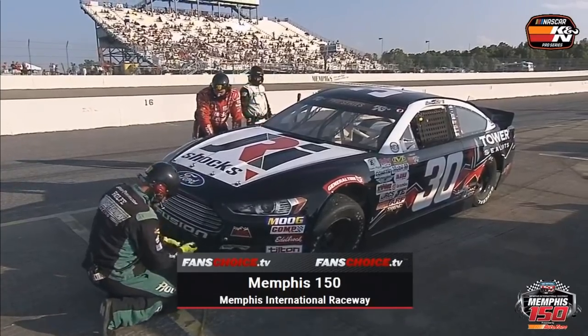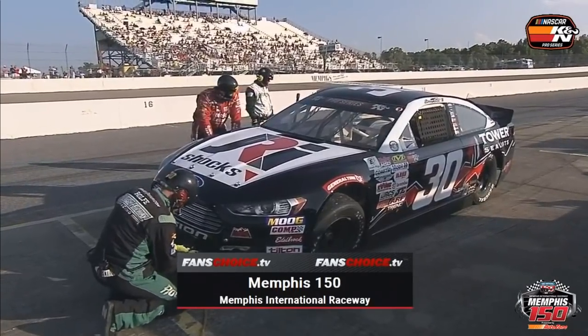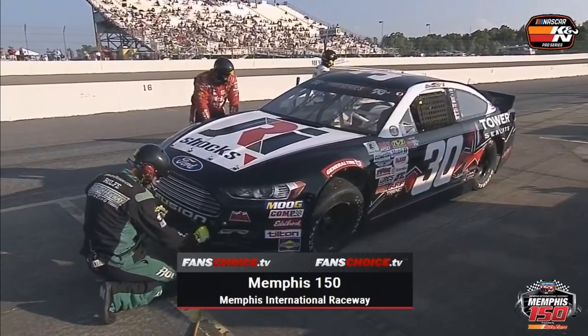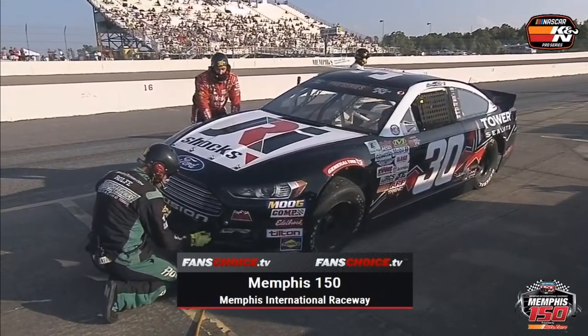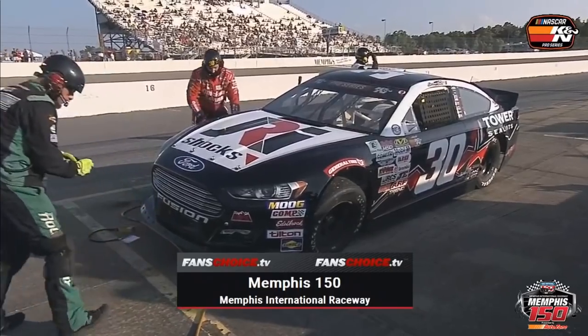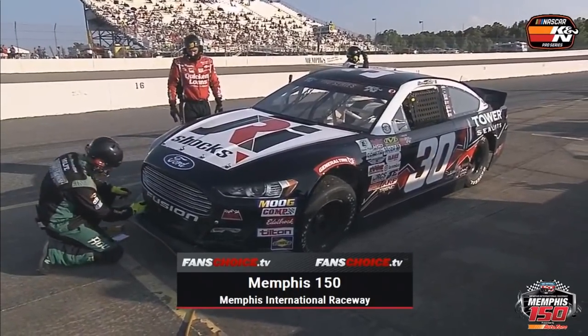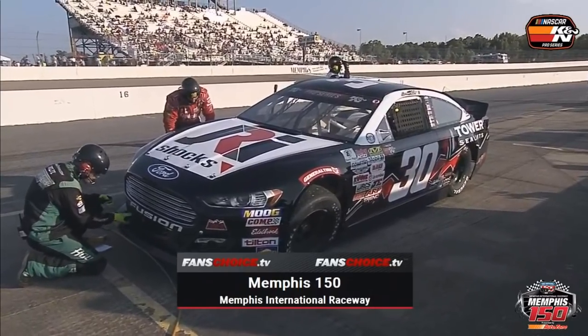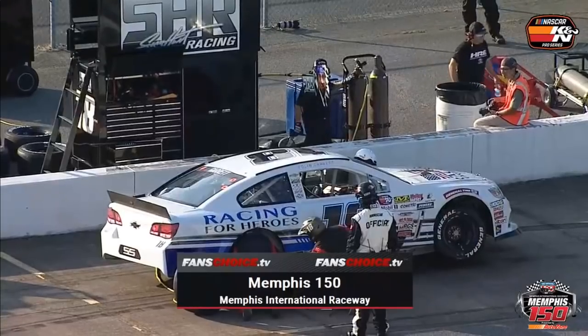All right, electing to stay out is Max McLaughlin, the number 1 car, and Ruben Garcia Jr. also stayed out. I don't suppose there's much of a surprise there. There is no adjustment necessary on that number 1 car, as he was about the quickest out there by 0.2 of a second.